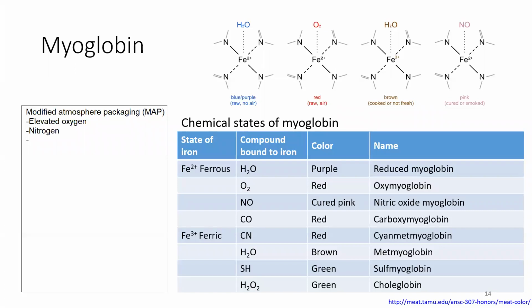And then oftentimes there's some carbon dioxide, not monoxide. So oftentimes there's some carbon dioxide there as well, and that is not there for anything to do with the color. It's to control microbial growth. So typically those are the three gases that we can vary in lots of different ratios. So I'm not going to give you a particular ratio, but elevated in lots of different ratios to package these meats.